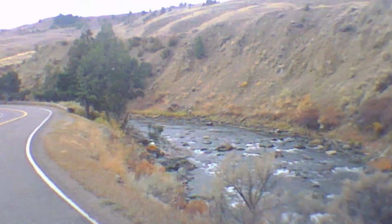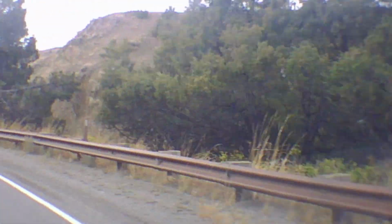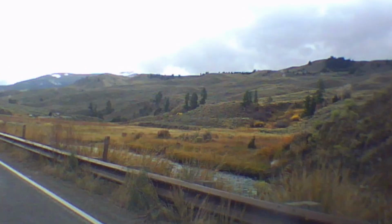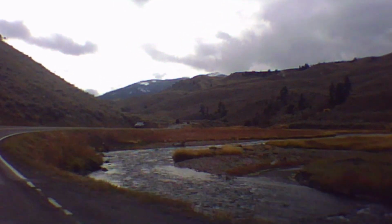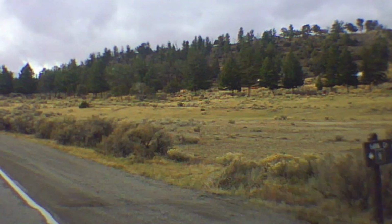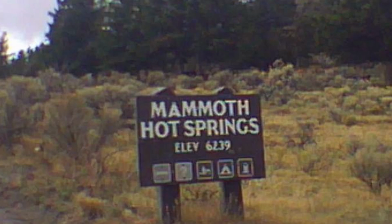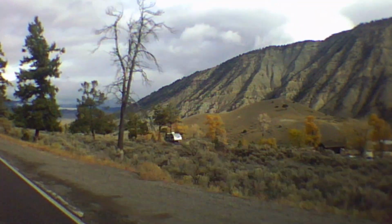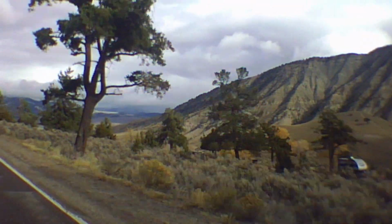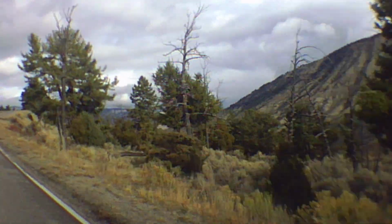We're heading to the Mammoth Spring, so that's going to be the first major stop. And it's at a relatively good elevation of over 6,000 feet. I believe the Gardner River also flooded and probably took out this section of road as well, but I'm not sure what sections were taken out. So the Mammoth Hot Springs, 6,239 feet. This should give you some idea of some of the elevation that I'm climbing at the time to get to the spring. It's a little freaky to see that there's no guardrail here.